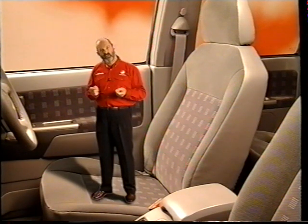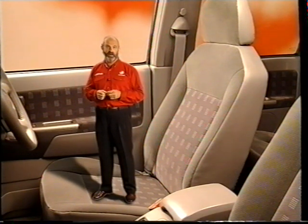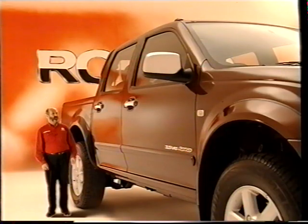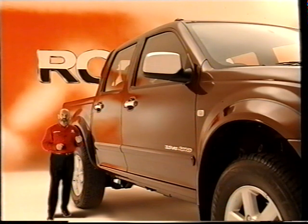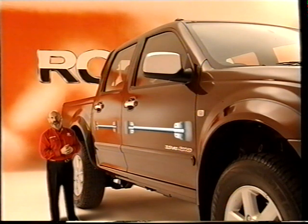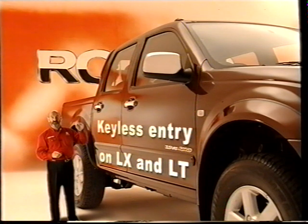Remember, the better a vehicle looks both inside and outside will help to determine its resale value, and that has a direct impact upon cost of ownership. Look at the size of these door handles. Blokes with big buffy hands can get a grip on these, even if their hands are wet or muddy. Inside all of Rodeo's doors are huge side intrusion beams to maximise the protection of the occupants in the event of an accident. And now, keyless entry is a feature on all LX and LT models.